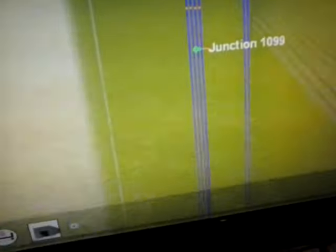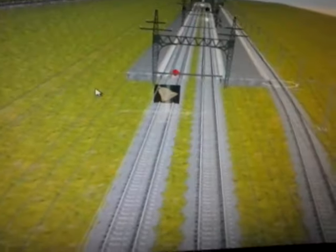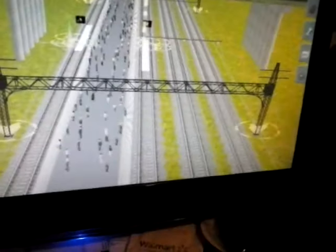Okay, since it's clearly not. Okay, let's go and see what the problem is in this area. Whose idea was it to put an island platform in the middle of the main line on that station, New Haven State Street? It should be on the side of the main line. I don't know why they put it in the middle. Go figure. All I know is it makes it much more complicated for me to get these trains running through it.